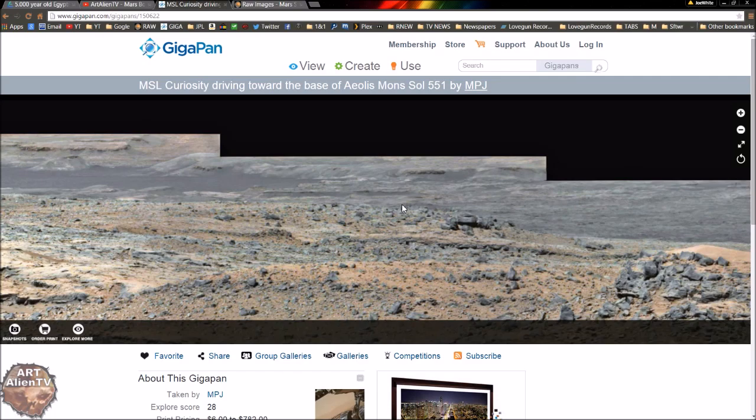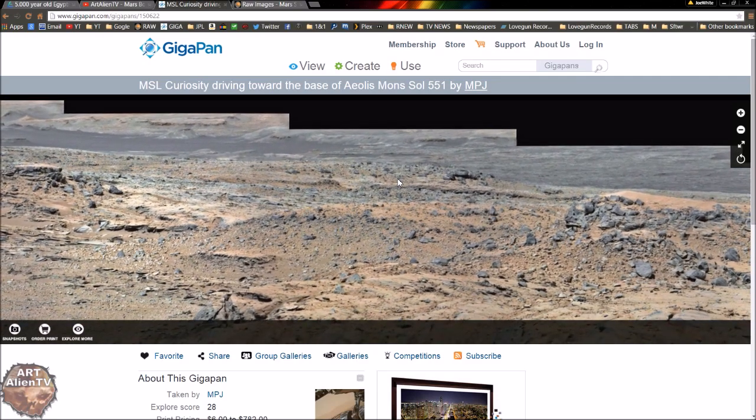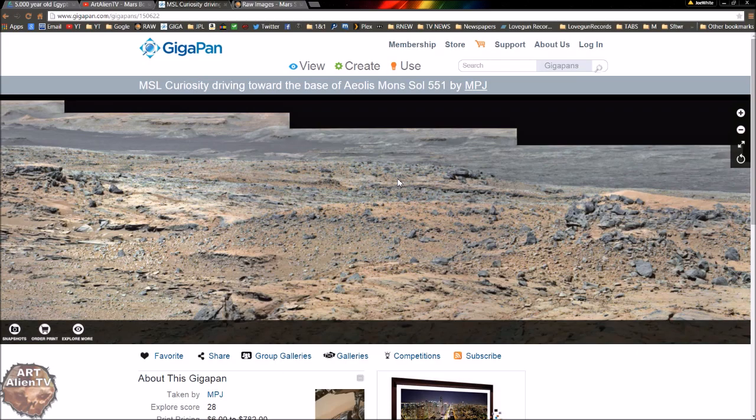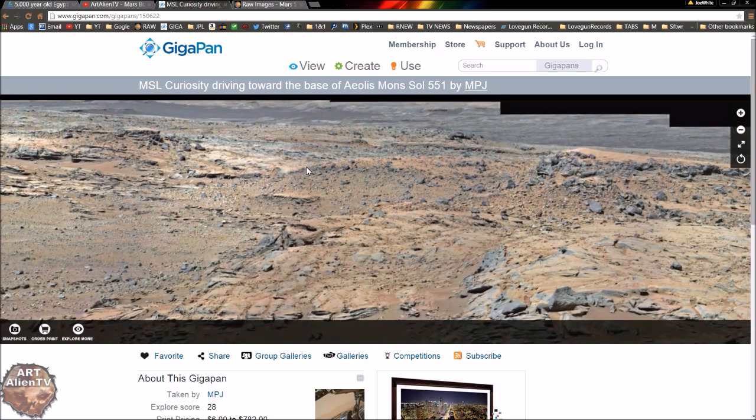You know, it's all very well saying that this is in Antarctica. Doesn't look like Antarctica to me. There's a slight lack of ice and snow, and yes, it is a very small possibility it could be taken in some desert on Earth somewhere, but nobody seems to be able to match this to anywhere on Earth.